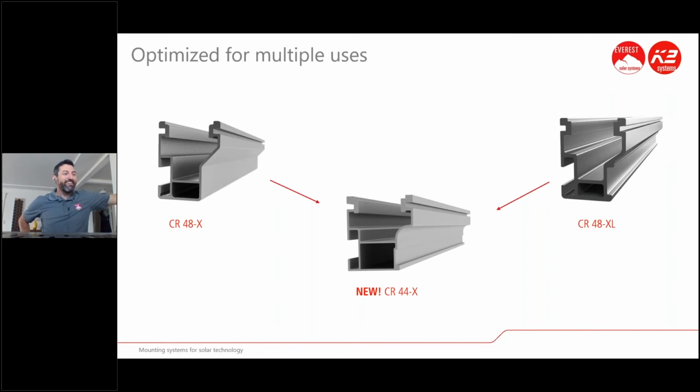But we are probably making the least amount of money, I should say, in these systems. We've squashed our margin lines to keep you guys happy. So installers and distributors are always looking for the best price, and we're trying to compete. And this new 44X system has been optimized to be a lower cost, but not sacrifice quality.